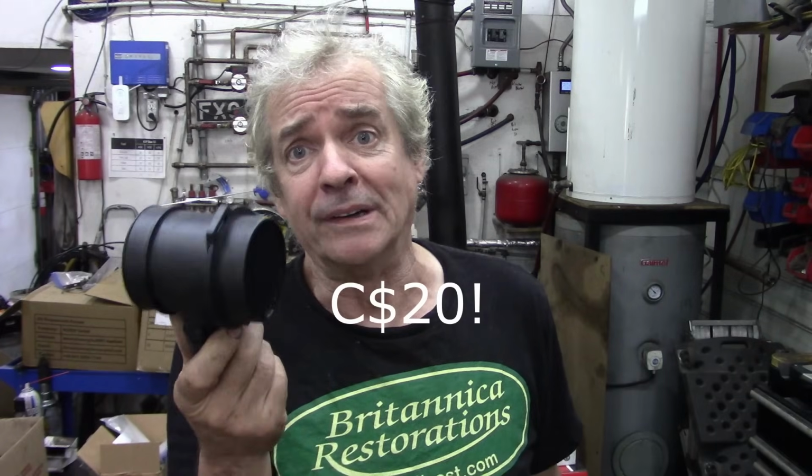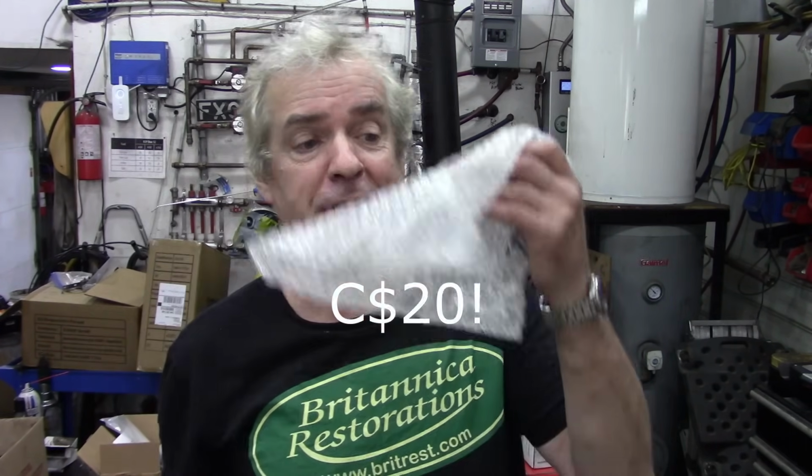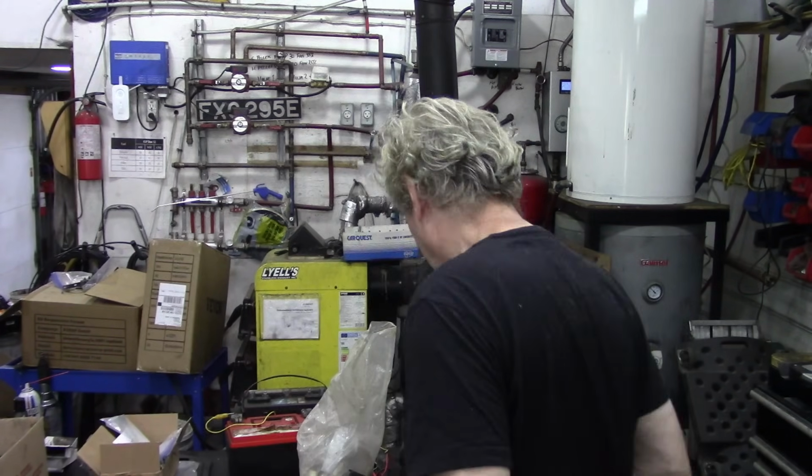It must be worth $20 just for a go. It's brand new, it's never been out of the box. But I found a plastic bag to put it in, just to protect it and keep it out of the dust. $20, it's yours. Let's put that on the floor.